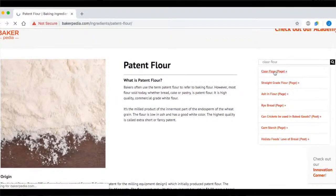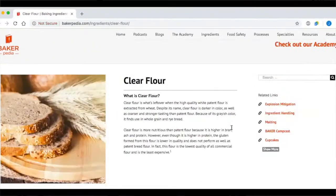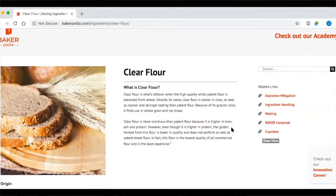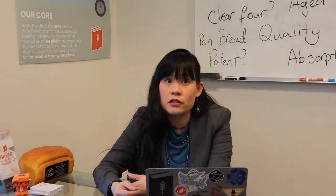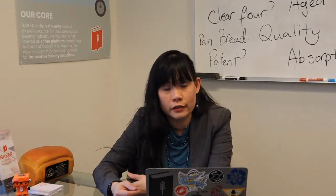are patent flours. On the other hand, clear flour is not the kind of flour you might want to use for bread making, regardless if it has a 12% protein. On this page, it will tell you that clear flour, although higher in nutrition, is darker. And it's darker because it's got more bran particles in it.